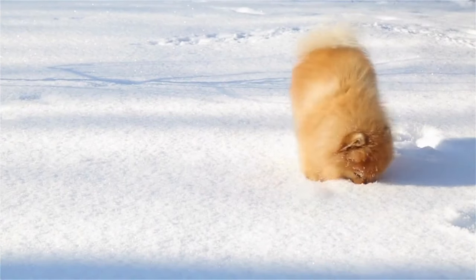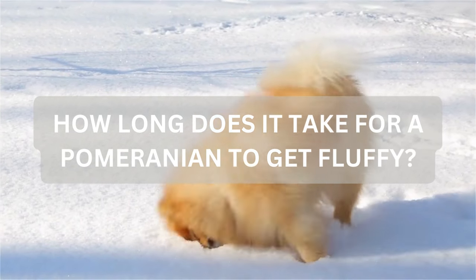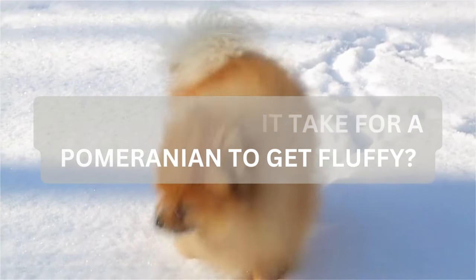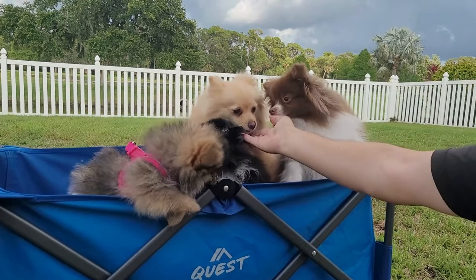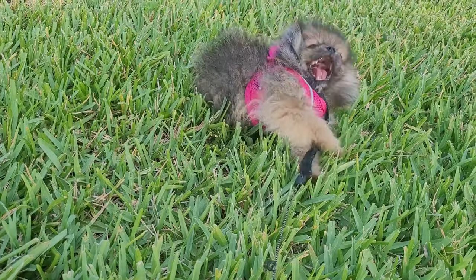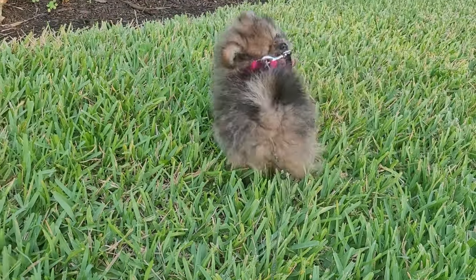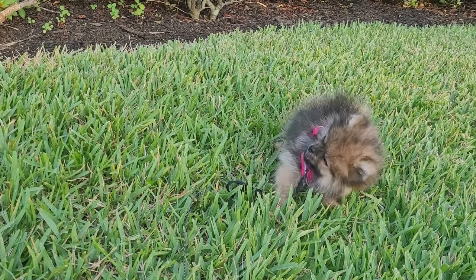So how long does it take for a Pomeranian to get fluffy? Pomeranians are not born with their signature fluff. Pomeranian puppies are born with a single layer coat. That single layer of fur grows into an adorable layer of silky soft fluff by the time you bring home your new furry friend. Now you would think that your little ball of fluff would grow into adulthood, keeping its fluffy look, but you may be surprised.